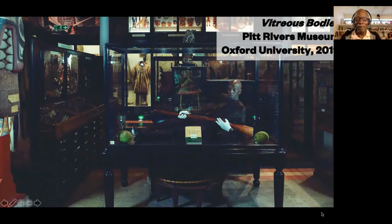And I got into the vitrine with a replica of Pitt Rivers' P53 Enfield rifle, two breadfruit, which is an incredibly important plant in the history of plant collecting and colonialism, because it was taken from Tahiti to the Caribbean to feed slaves, and the Bible being so essential along with firearms in the actual establishment of colonialism. So it's a double diptych.